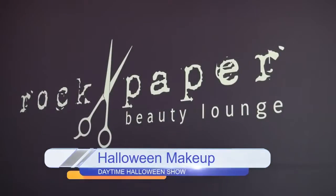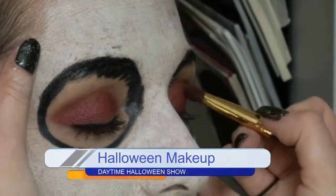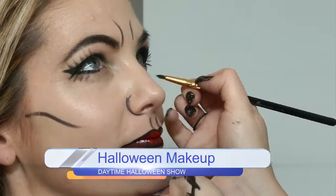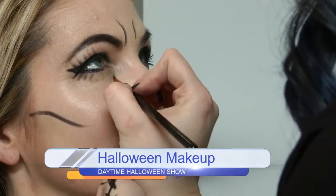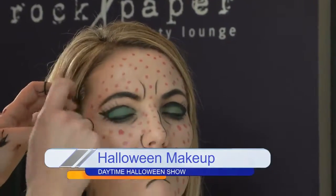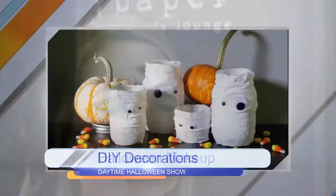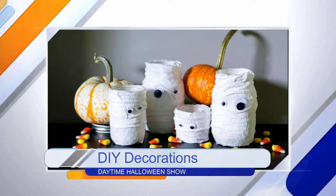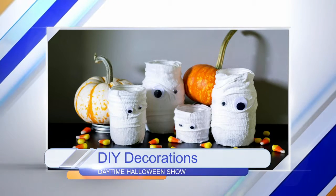We're stopping by Rock Paper Beauty Lounge to meet up with makeup artist Lindsay Lene. She's going to do some Halloween makeup for us, and she will teach you how to achieve these beautiful or scary looks. Yes, I'm so excited about that. Plus, if you are looking for fun Halloween inspired DIY decorations, we're going to walk you through what you need and how to create a few adorable decorations.